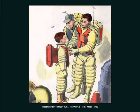Another one of my favorites, which is Robert Patterson. You won't see a lot of Robert's work out there, but his work is very much a part of the 50s and early 60s, and a style of illustration that you'll see across the board in Woman's Day magazine or many of the advertisements. It's very clean, very much Americana in a sense.